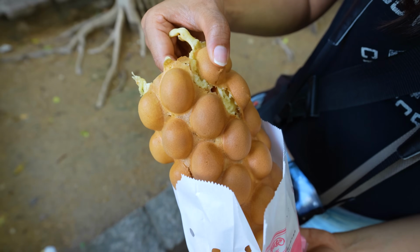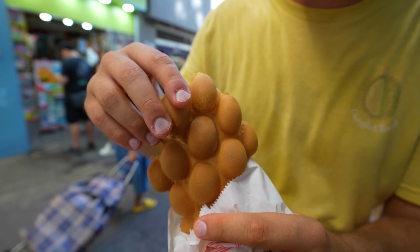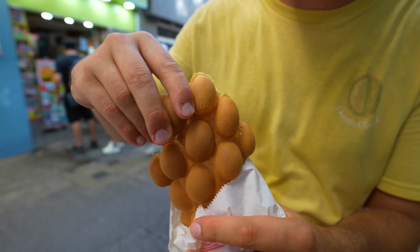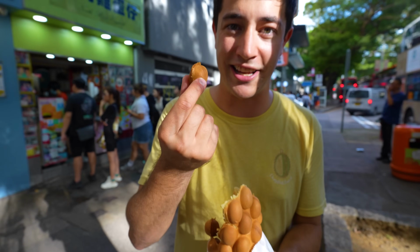It's really airy, and they kind of burst when you bite into them. So they call them Hong Kong egg waffles. I don't know if it's because there's egg in the batter, or if it's because these kind of look like eggs. What I like is that they're kind of rippable one-biters. Like I said, it's pretty plain, but I love the texture. Really crispy on the outside, and it's super popular.